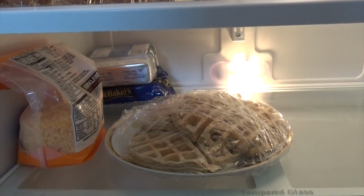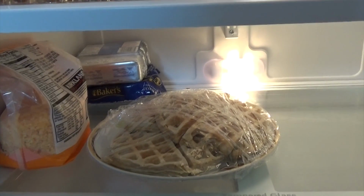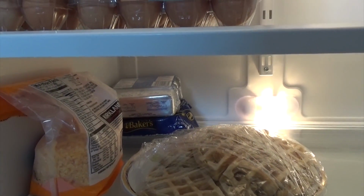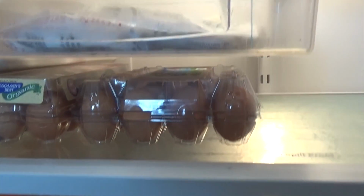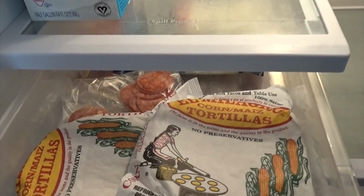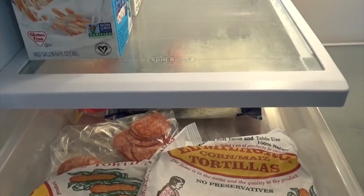And then last night I made homemade waffles for dinner, so we've got some leftovers here. And then back there we've got some coconut and some shortening. I just keep them in the back because those are things I don't use very often, so they're just hanging out back there. And then in here we've got some tortillas and some leftover pepperoni, and then just some cheese back there.